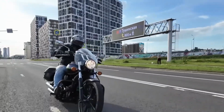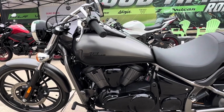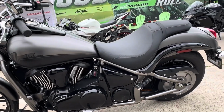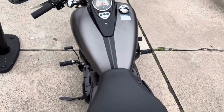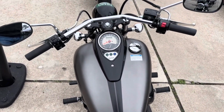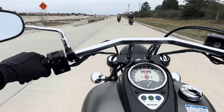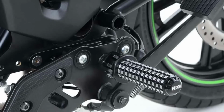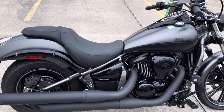Now let's talk about how the bike feels when you sit on it. Kawasaki made sure the Vulcan 900 Custom is as comfortable as it is stylish. The seat is low and shaped to support you for long rides. The handlebars are pulled back and wide, so your arms relax naturally. And the foot pegs are stretched out front, so you can lean back and enjoy the road with that laid-back cruiser feel.